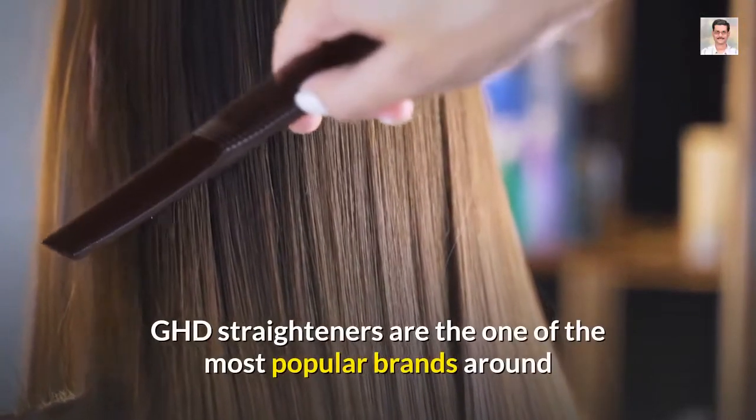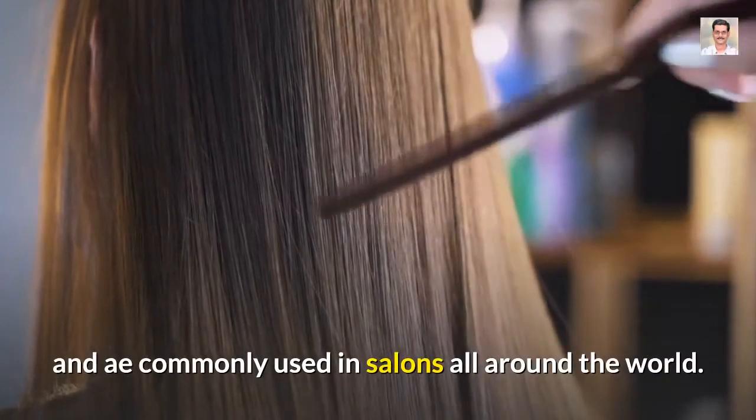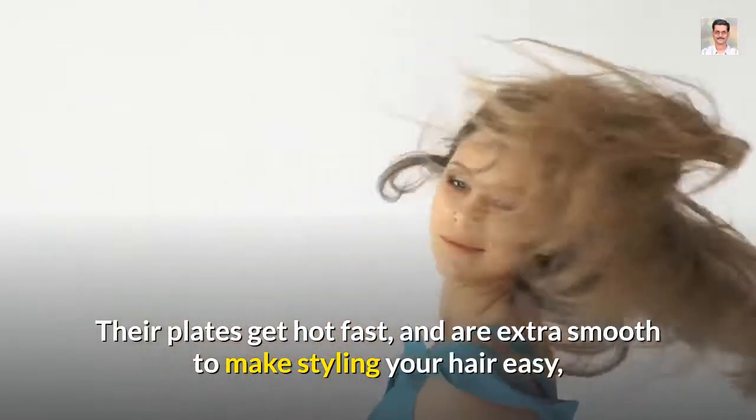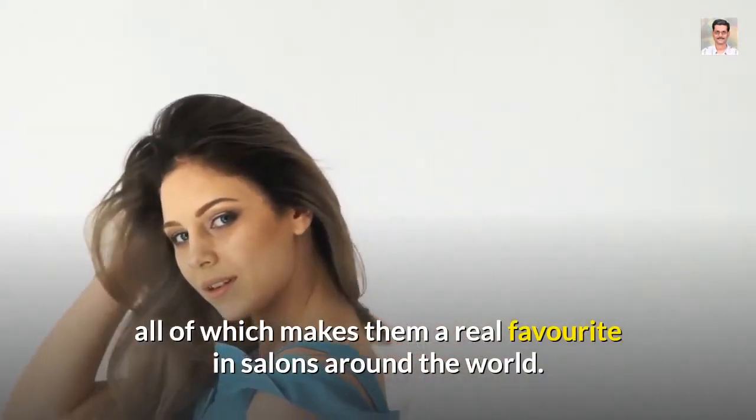GHD straighteners are one of the most popular brands around and commonly used in salons all around the world. Their plates get hot fast, and are extra smooth to make styling your hair easy, all of which makes them a real favorite in salons around the world.